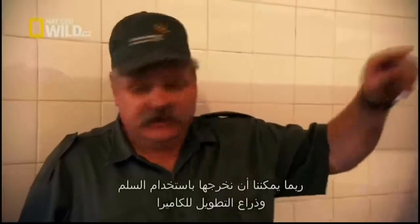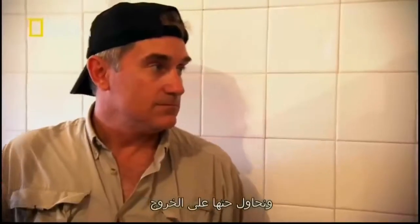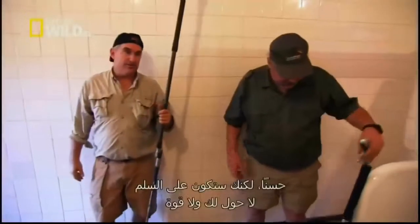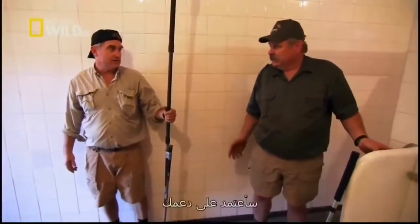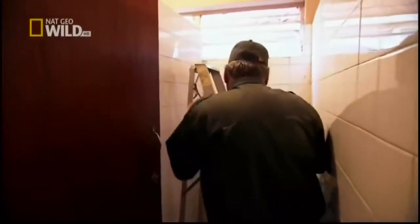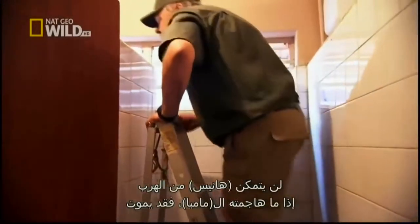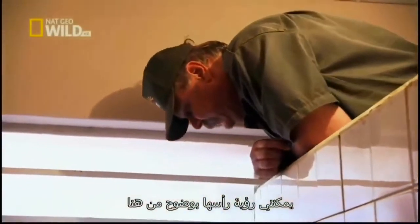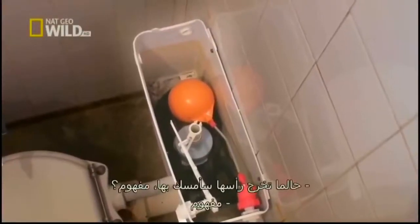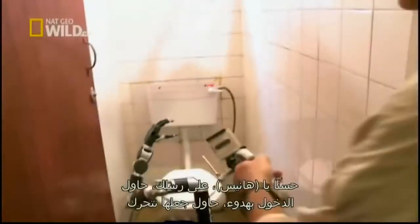Maybe from this stall, we could use the ladder and that long pole and try to entice him to come out. All right, geez, you're absolutely stuck in there on that ladder. Well, you get him. Hannes will have no escape route. If the mamba strikes him, he could die. But you can see his head quite clearly. If he comes up, bang, I'm in there and we got him. Yeah. Okay. All right, Hannes, gently try to go in.